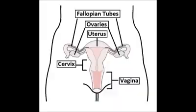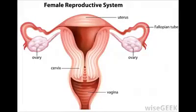Uterus is a female reproductive organ which is found in the pelvic region. The uterus consists of three layers. Endometrium is the inner lining of the uterus. Myometrium, it is the medial muscular layer. Perimetrium, outer layer.